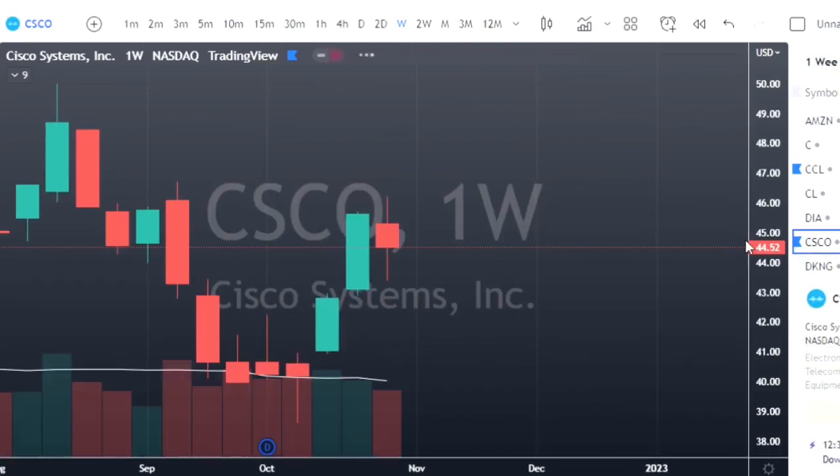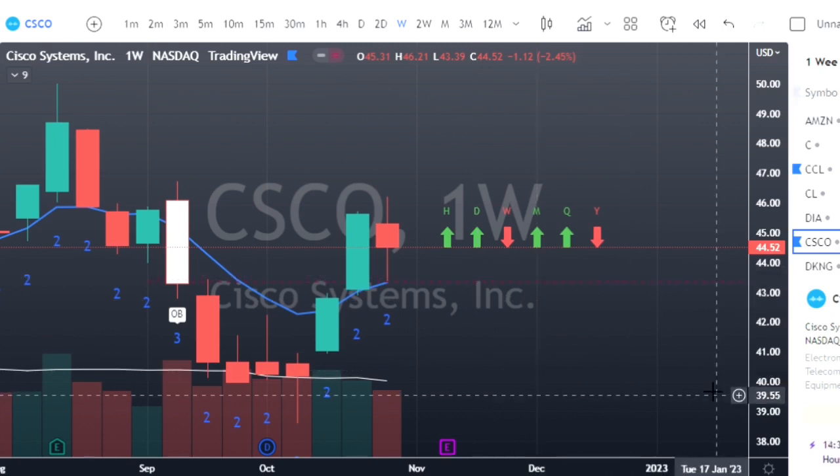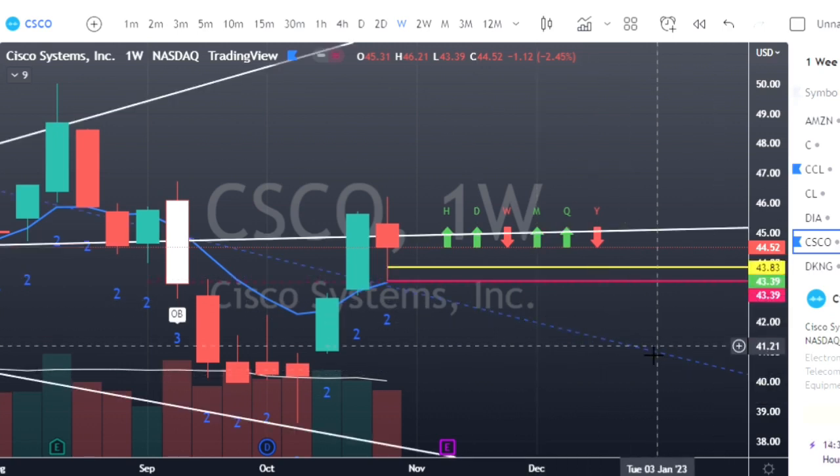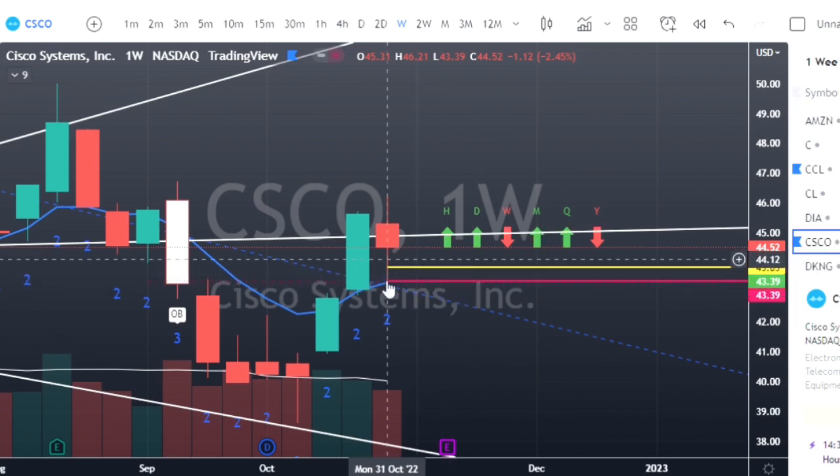Okay, Cisco 2 up red, so we can look for puts on Cisco at 43.39. And this is another one of those where we've got the daily trigger here. We're looking to go 2 down on the day, and our first target is actually the trigger for the week. So that's something to look for on Cisco.